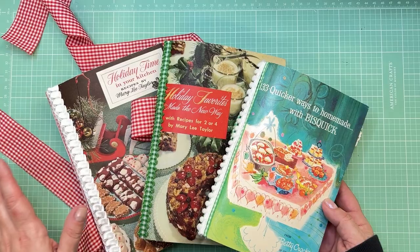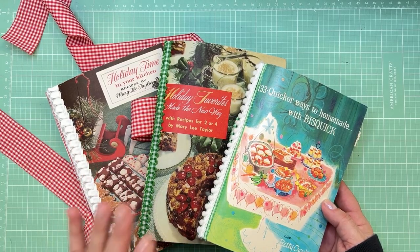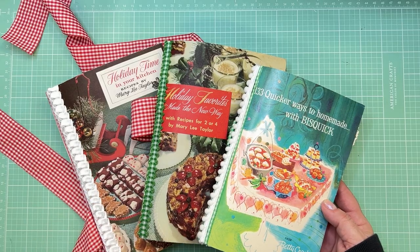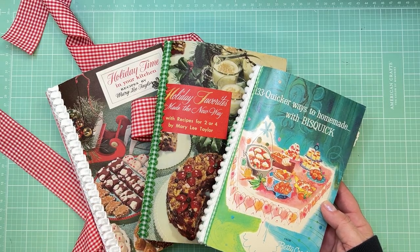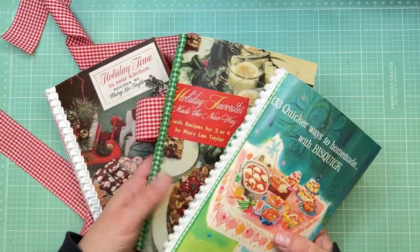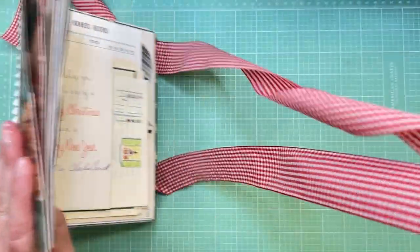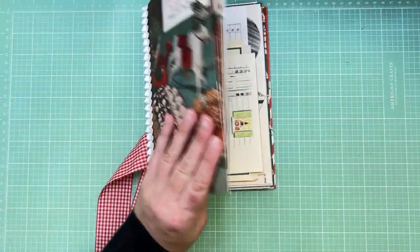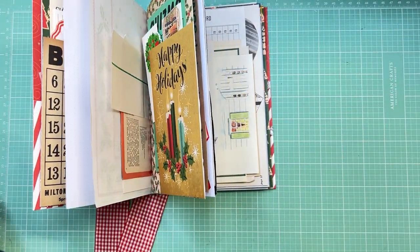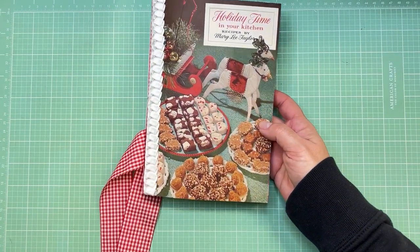So these are soft covered journals made from advertising cookbooklets. I really like working with these. They're easy to work with, and it's fun to put all the pages in and then add all kinds of fun ephemera. Let me show you the covers for all three of them. Actually, I'll just go through each of them separately, and then you can see. I have ribbons wrapped around them so that they can be tied, but you can also remove the ribbon if you don't feel like using that.